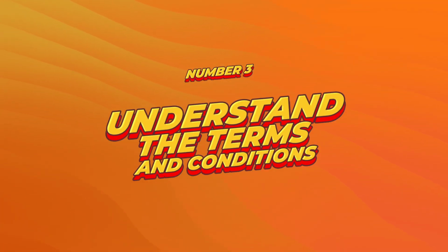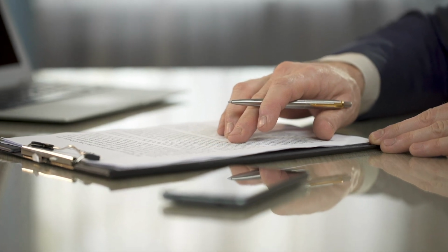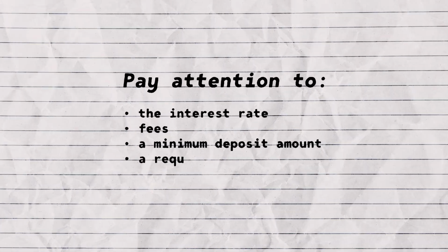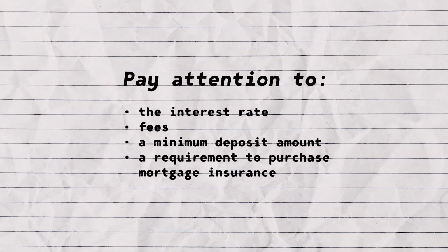Number 3, understand the terms and conditions. It's important to read and understand the terms and conditions of the pre-approval before you accept it, okay? Pay attention to things like the interest rate, fees, and any conditions that may apply, such as a minimum deposit amount or a requirement to purchase with mortgage insurance.